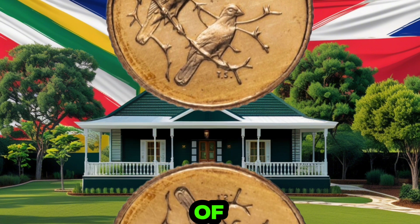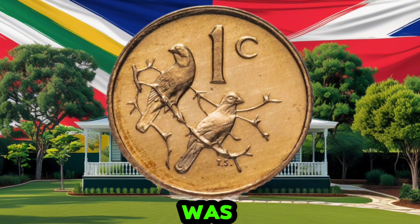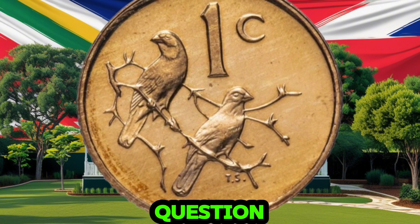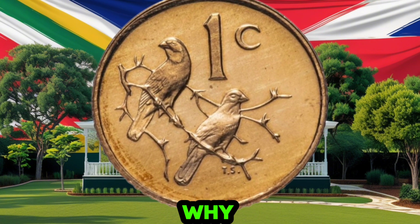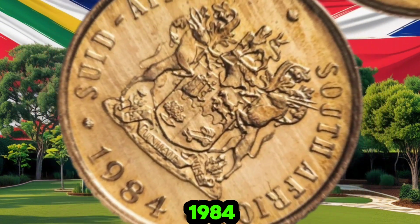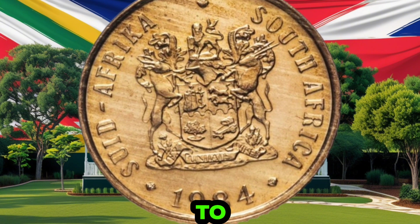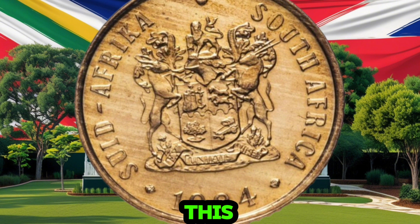The coin was made of a copper and nickel blend, which was common at the time, but not every coin turned out the same. Alright, so the question on everyone's mind is, why is this 1-cent coin from 1984 worth so much? The truth is, it all comes down to rarity and a mistake that made this coin stand out.